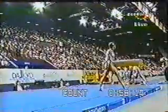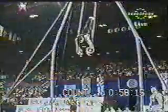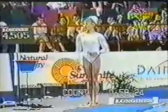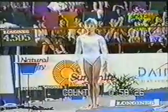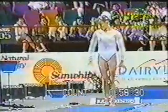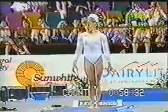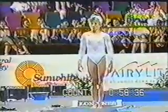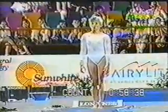Korkina leads in the asymmetric bars for Russia, and in the vault it's Gina Gurban. Heat up indeed, as this is the finale to today's session. Well, the action seems to have got underway, and with one of the huge stars, the world and Olympic champion, Shannon Miller, will be the first to vault. She's just 16 years of age, from Edmond in Oklahoma, and the all-around champion of 93 begins the defense of her title.